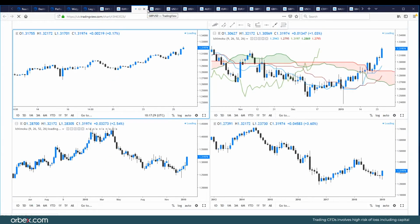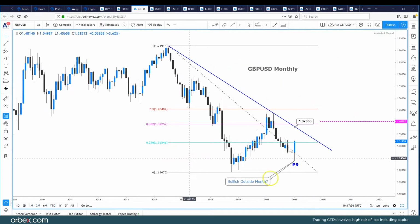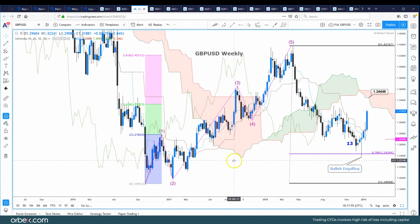Sterling dollar, now it's broken that expanding wedge formation that we've talked about. Again, we've got a perfected 9 here. If we look to the monthly chart, a perfected 9 candle. If we stay around current levels, then we're also going to get a bullish outside bar. Often indicates the bottom of a trend. So everything's really pointing to the upside for cable.